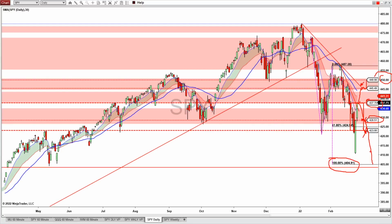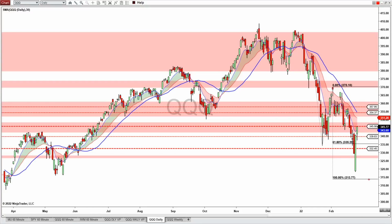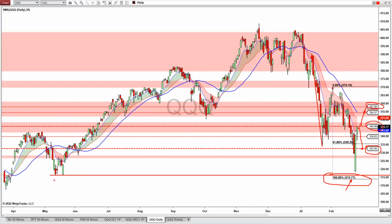And here for the QQQ, the ETF for the Nasdaq 100, again, if the price could break above this 346, then we look for a move to come up to this 354.37 or near 355. And if it continues to move up, then look for somewhere close to the 358. Now, if it comes back down, then we essentially are looking for this retracement down to the 332.45 level. And also, I have the symmetry move projection here on the QQQ as well. We're projecting the 100% move down to this 313.77, which is in confluence with this pivot low here.